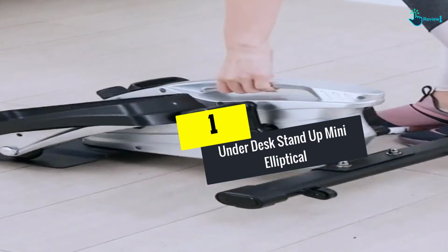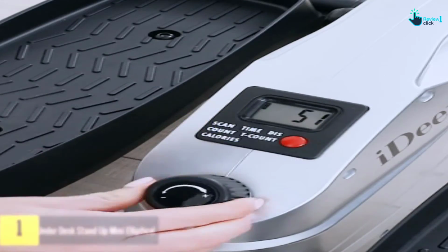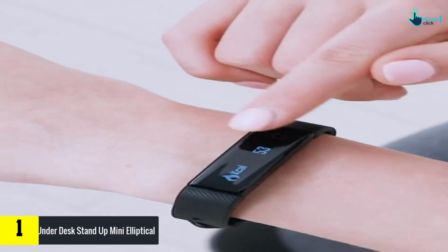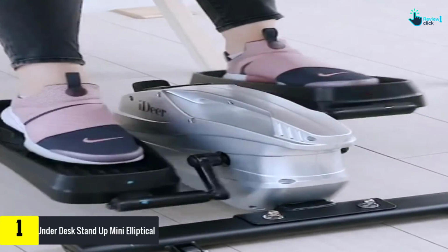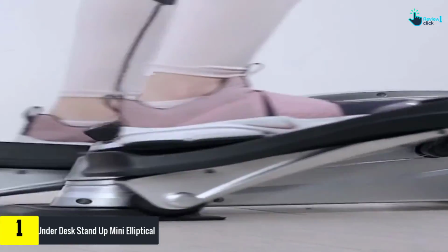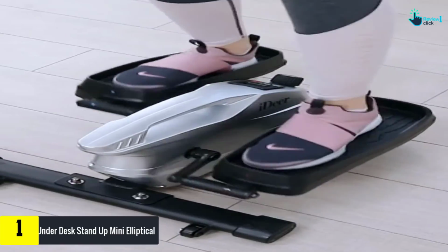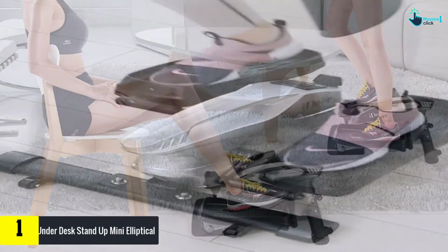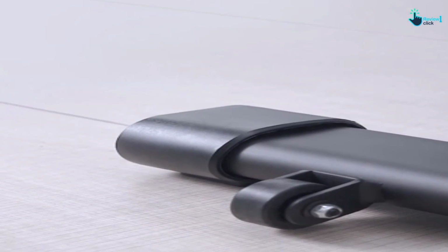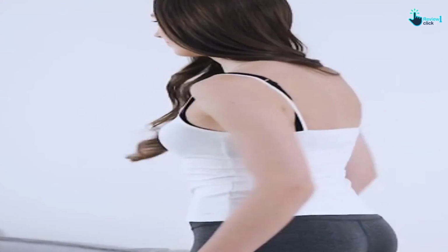And finally at number 1, we have the Underdesk StandUp Mini Elliptical. If you want a very basic but reliable compact elliptical machine, then this piece by Idear should be okay. It's one of the easiest to put together and will take less than 5 minutes. However, although basic and easy to assemble, it is quite strong and stable. It won't shake or move anyhow during use. Moreover, it operates smoothly and also doesn't emit lots of noise.